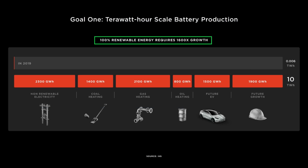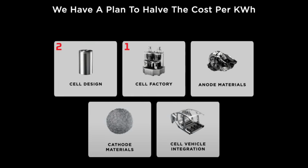However, accelerating the world's transition to sustainable energy is not a solved problem. Solving that problem is a game of cost reduction, manufacturing volume, and manufacturing efficiency, which are all tied at the hip. For me, this means the cell design was one key piece of solving the cost and manufacturing problem. I'd put it as the second most important of the 5 projects unveiled at Battery Day.